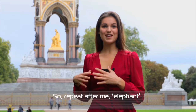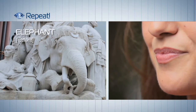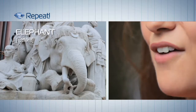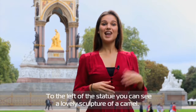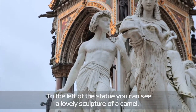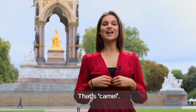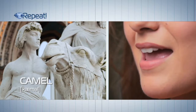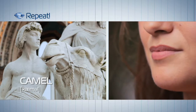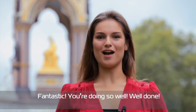So repeat after me, elephant, elephant, elephant, elephant. To the left of the statue, you can see a lovely sculpture of a camel. That's camel, camel, camel, camel. Fantastic, you're doing so well. Well done.